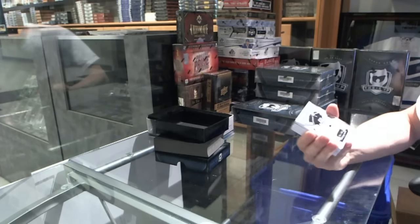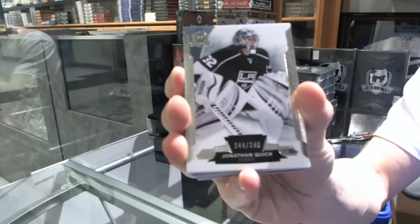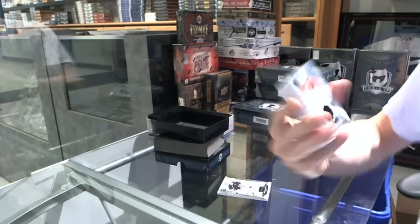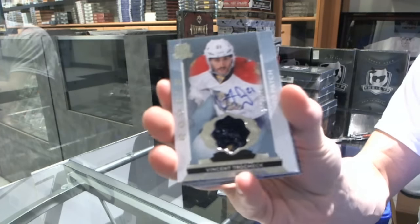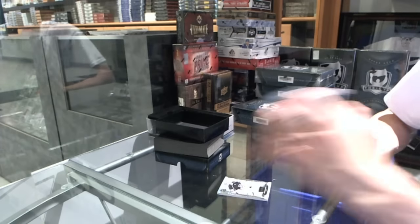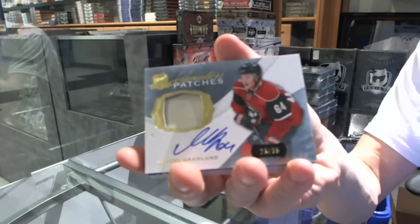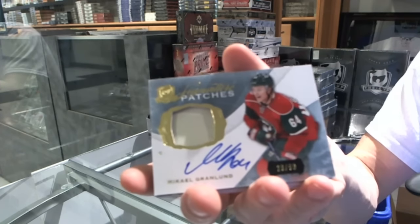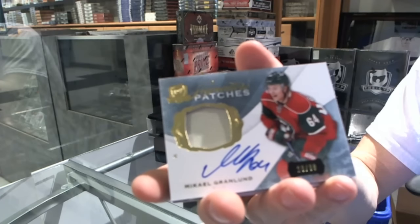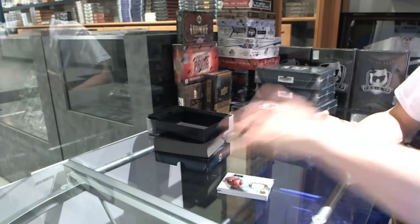Base card number 249 for the LA Kings, Jonathan Quick. We've got a two-color rookie patch auto number 249 for the Florida Panthers, Vincent Trocheck. We've got a one-color signature patches number 99 for the Minnesota Wild, Mikael Granlund. Oh, that's nice.